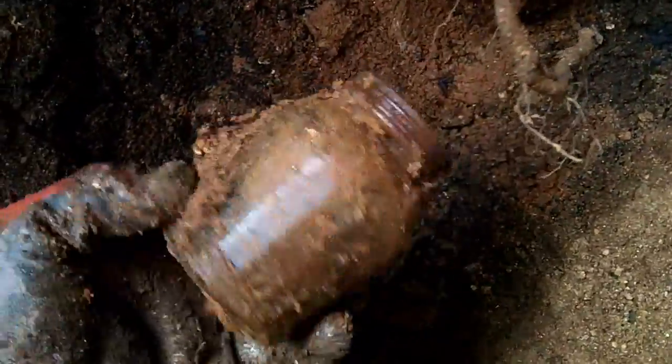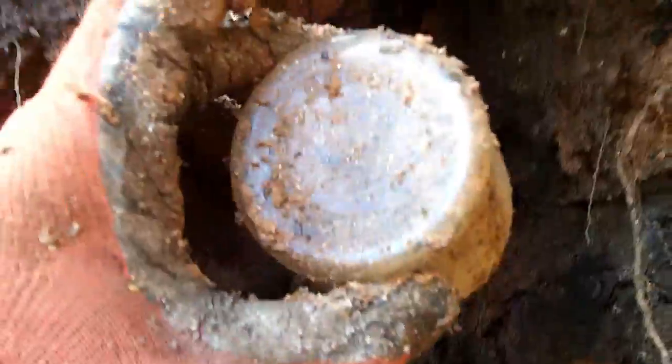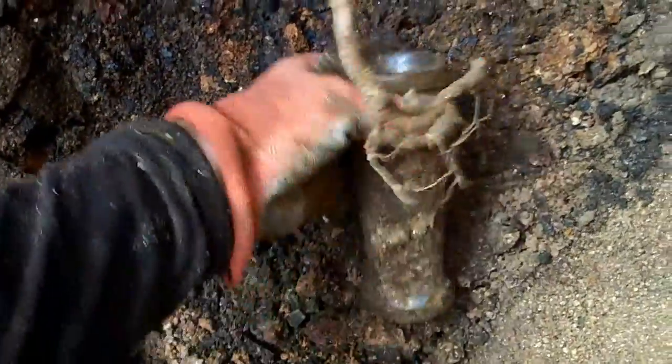Yeah, there's bottles in there. Is that a French's? French's mustard. Yeah. Nice. What's this one? I'm going to call those olives. I don't know. Rich deposit. Another French's mustard. Broken.